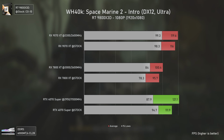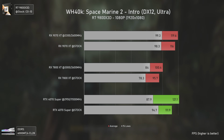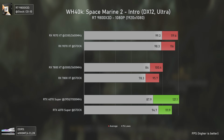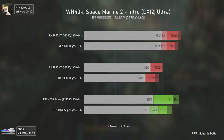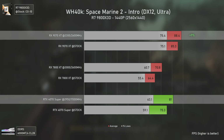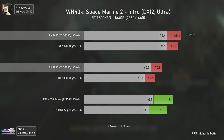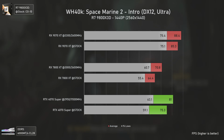Warhammer 40,000 Space Marine 2 seems to be better optimized for AMD cards, even though the 4070 Super is the fastest card at 1080p somehow. We really need more optimizations on the AMD side, to be honest, and going to 1440p makes the 9070 XT take the lead by 9%, being also 25% faster than the 7800 XT. Also, it must be noted that the AMD cards have better 1% lows here, just as a note of course.